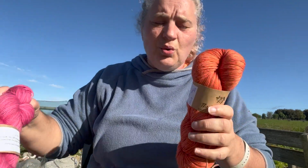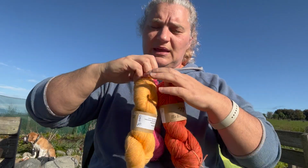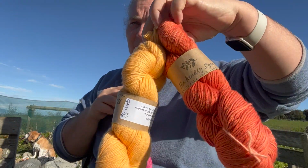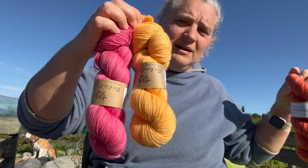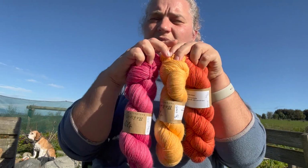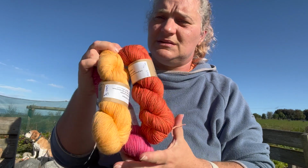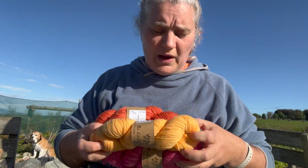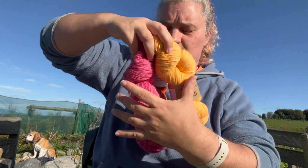I'm not sure yet what I'm going to use for the socks. I was initially thinking this combination for the 2 skeins, and then I was thinking this combination, but I don't know. They all look so good together, so I'm very happy with those 3, and I'm not sure how I'm going to pick. So the struggle bus is going to be there.